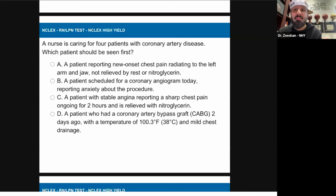So again, who are we going to see first? Prioritization. Let's find one of asked graph. A nurse is caring for 4 patients with CAD. Let's see what's going on here. A patient who had a coronary bypass graft 2 days ago with a temperature of 100.3 and mild chest drainage. 100.3. Wait a minute. 100.4, I'd be a little bit scared. Expected drainage. Any purulent drainage? No, no purulent discharge. 100.3, I'm not really too concerned, okay, but we haven't made a decision yet.